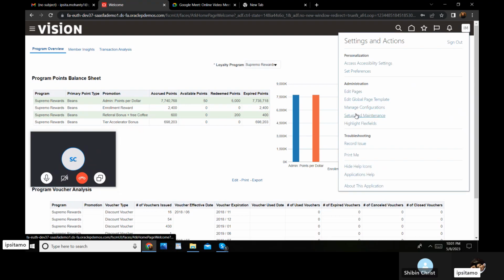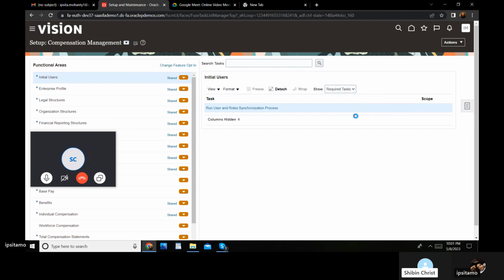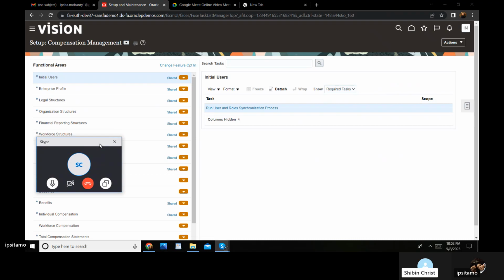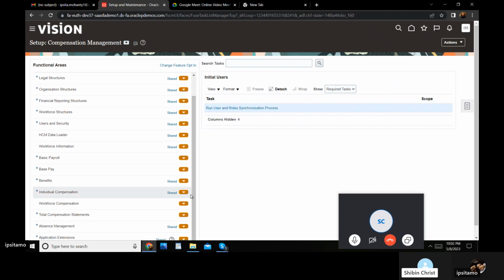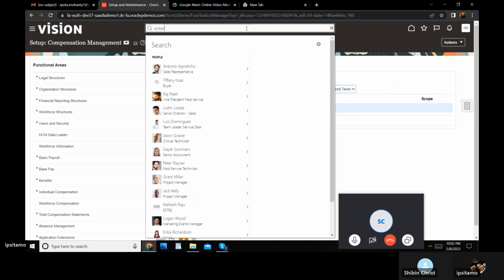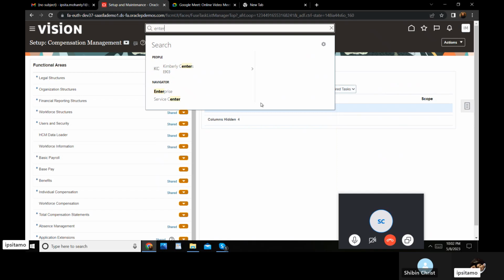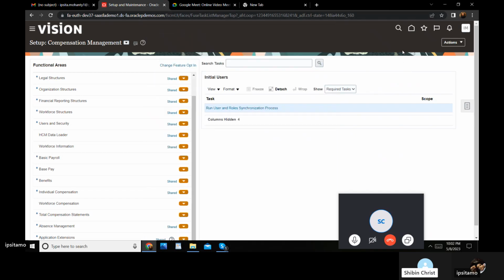Setup and maintenance. So most of the things we will be working on using setup and maintenance. Over here, search task, right? Do you remember what we searched yesterday? Enterprise structure configurator. Yes. So you can search in the search tasks, on the right side, just under it, not here. Okay, then on the right side, search tasks. Yeah, your mouse pointer is there, actually. This one, yes, perfect.